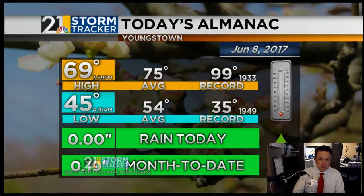as we get set for a big-time switch in the weather pattern. It's been pretty cool compared to average so far this month, but that is going to change big time as we go into the weekend and especially into next week. Today's numbers looked like this.